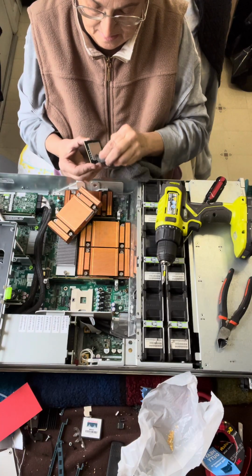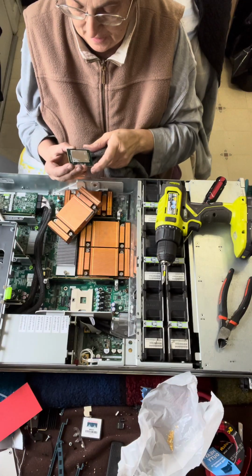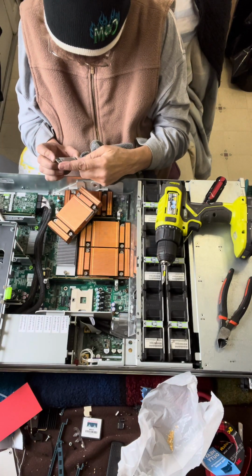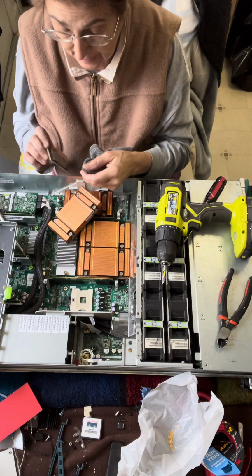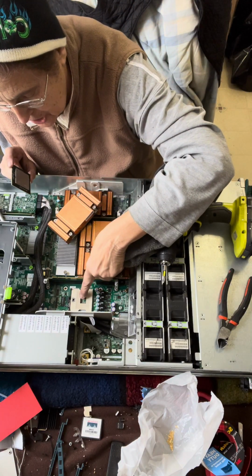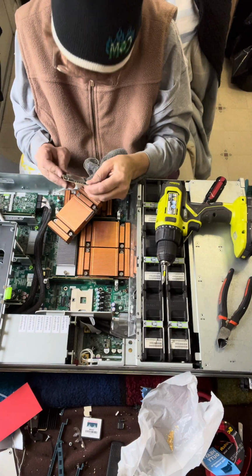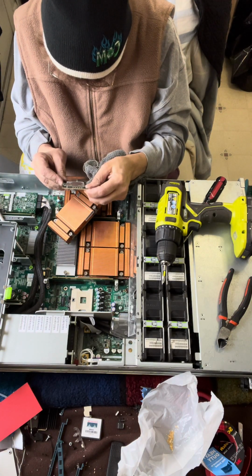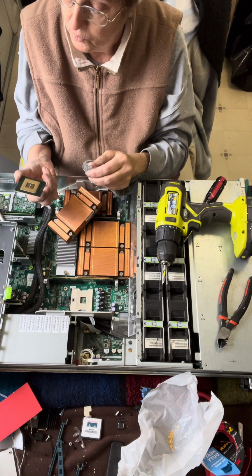Well, let me put it this way. It could be an AMD chip. It may not be. I don't know. First generation Intel Xeon. See, I lied. AMD is solid all the way under. So this is, wow, 1985 Intel Xeon. Wow.